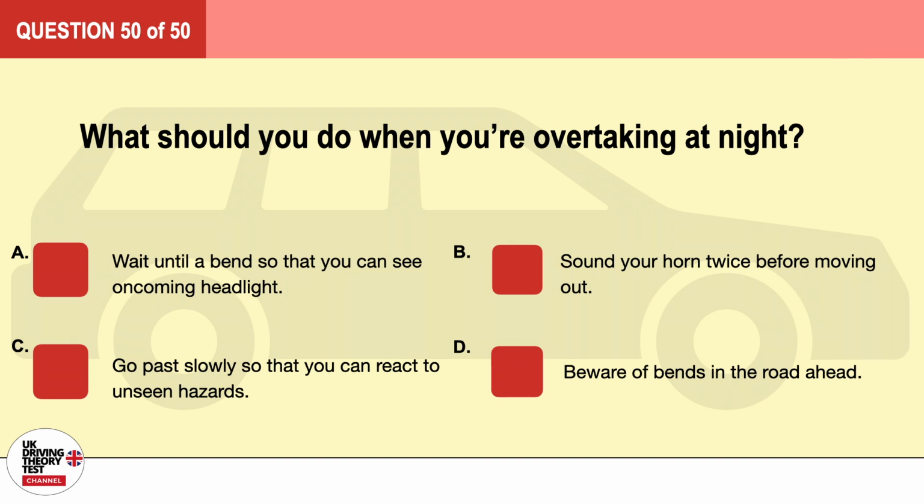The correct answer is D. Beware of bends in the road ahead.